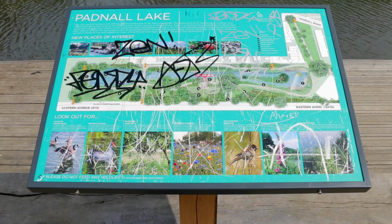Well, on the southern edge of the lake here is what they call a dipping platform, where schools can bring children to do a bit of pond dipping. There used to be a nice information board here, but the last time I was here it had been really badly graffitied, and it looks like they've just taken it away. Either that or it just got vandalised by the locals. Unfortunately, although most of the people that live on this estate are undoubtedly lovely people, like most communities, they do have their fair share or unfair share of feral youths bent on destroying their environment. But hey, that's the way it goes sometimes, isn't it? But yeah, the dipping platform itself is still here.